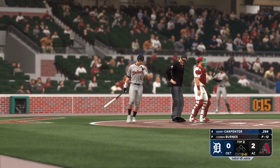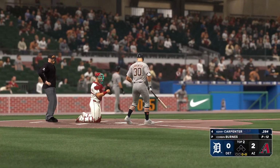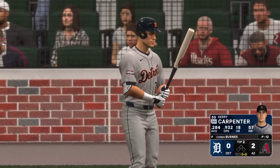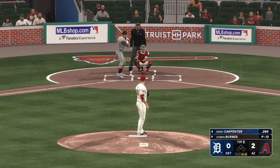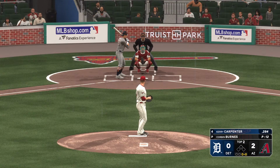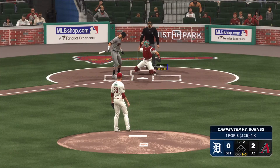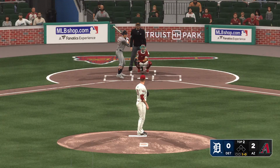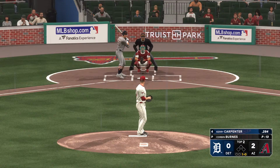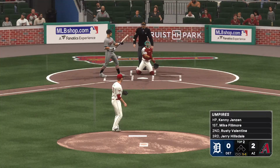Back at Truist Park, and now Kerry Carpenter. Burns back to work. And that's 1-0, downstairs and outside. Burns, an all-star a season ago. He throws a cutter, a curve, a slider, a changeup, and he works in a sinker. Check swing called strike. And it's a ball and a strike.